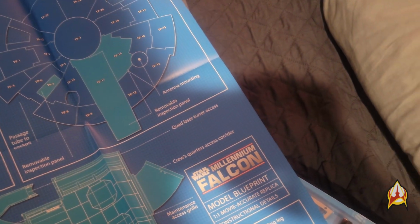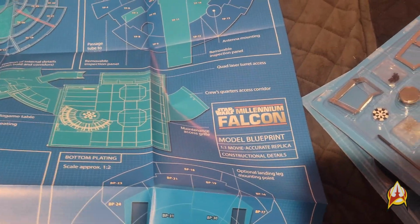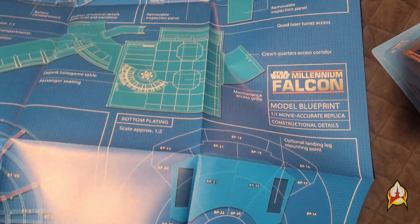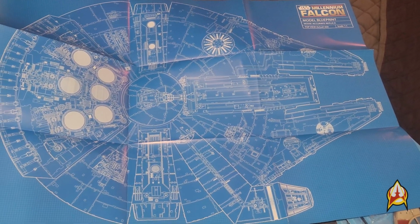Oh, that's right. It is the model blueprint, and it's going to cover all of the different stages as we go along. Oh, cool. And you have to excuse me as you listen to birds in the background as I do very unprofessional things. Oh, man. Don't ruin it, Jordan. Look at this. One giant blueprint of the Millennium Falcon. Oh, my friends, this is going to be amazing. Let's go ahead and get into building, shall we?